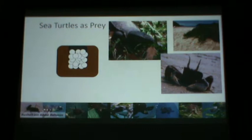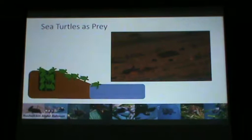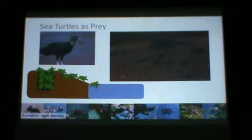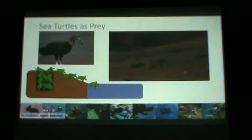When it gets to their emergence, they have a lot of issues, as I mentioned before, with ghost crabs, but oh, there it is. And it's not just ghost crabs, they also have to worry about birds that come around as well, that will pick them off. Some people think that the arribada is actually an evolutionary trait to try to fight this.